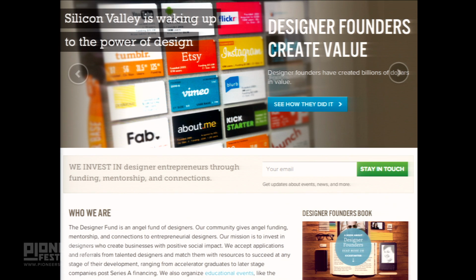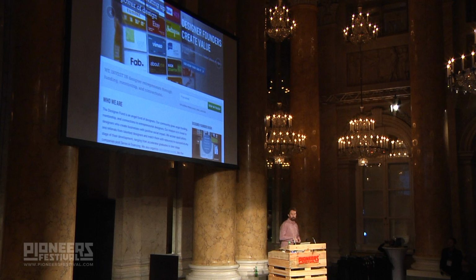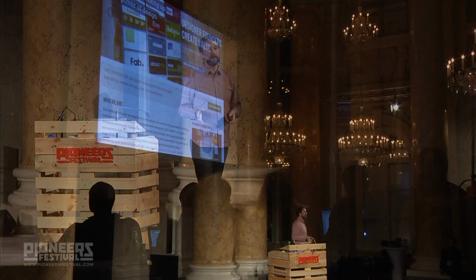Now, as I said before, Silicon Valley is really waking up to the power of having a design founder. We're seeing funds that are investing purely in design-led companies. And the talent search is hotting up. So having a good design team can actually really increase your attractiveness to investors, particularly if they're investors that are looking for a talent acquisition. It can add real value.